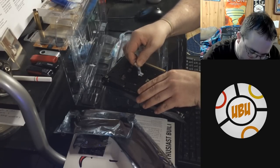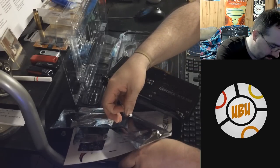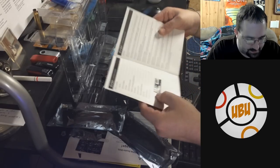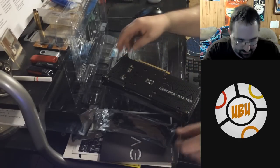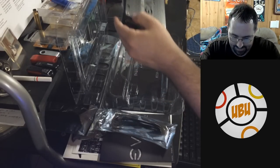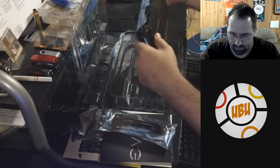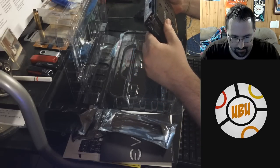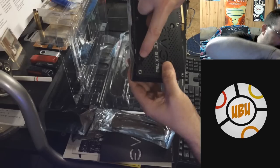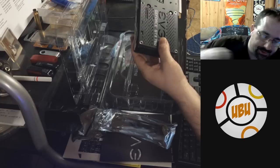Take this off ever so slightly so you don't rip it. There we go. And put it on the manual so that we don't lose it. And just stick it right there. So look at this back plate. Frickin' beast, dude. So that's it. That's everything that came in the box. I'm looking for the BIOS switch, and there it is. It's tiny. There's a tiny little BIOS switch for which BIOS you want active. I don't know if you'll be able to see it on the screen, but it's tiny.